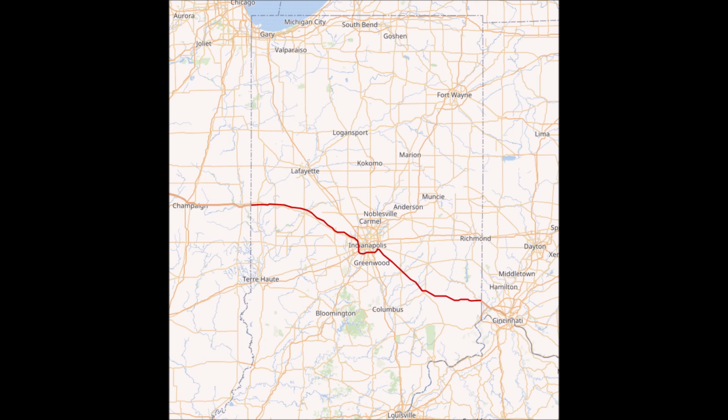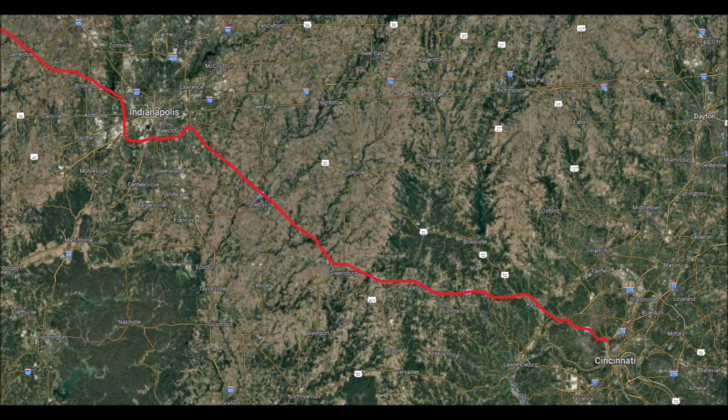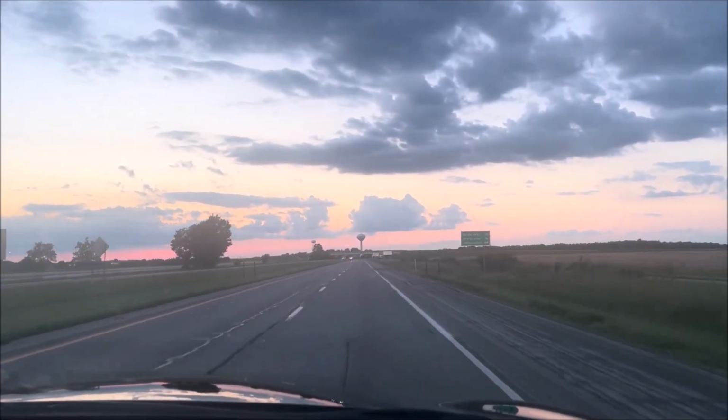Crossing through the heart of the Hoosier State for a total of 171 miles, I-74 begins by tracing a western to northwestern path through the rural countryside of eastern Indiana, and passing through smaller cities such as Greensburg and Shelbyville.